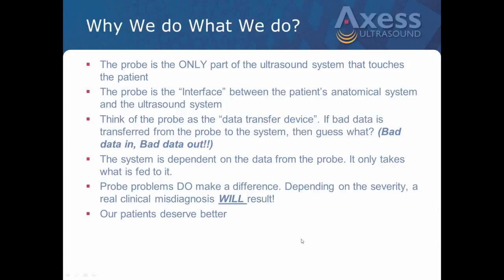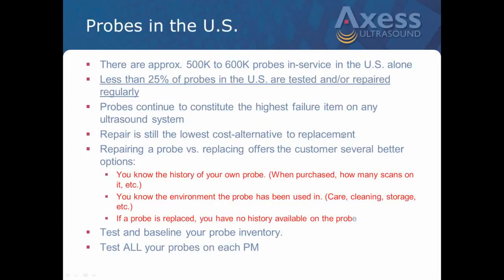The system is dependent on the data from the probe. The system essentially is dumb. It's going to process anything that you send it. If that signal is good, it's going to process it the same way it processes a bad signal. So the probe is really the brains. They do make a difference. Hopefully I've been able to show you a little bit of that, that there are some real clinical misdiagnoses that can occur. And obviously it all boils down to making sure our patients are well taken care of.